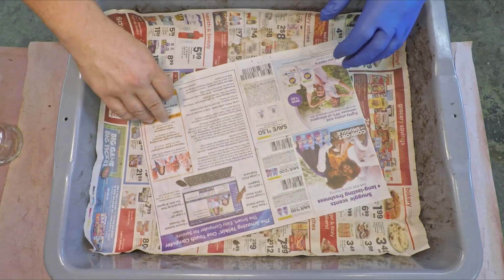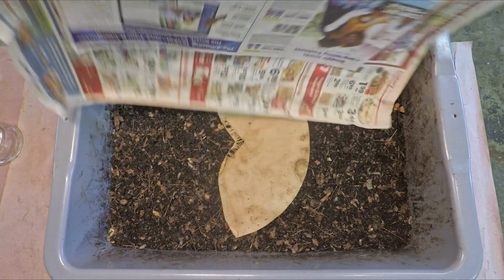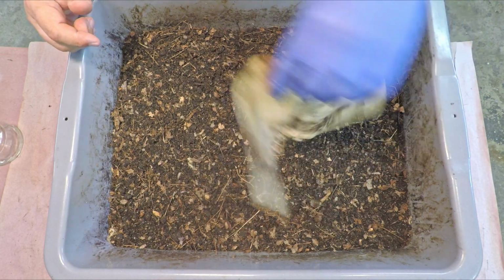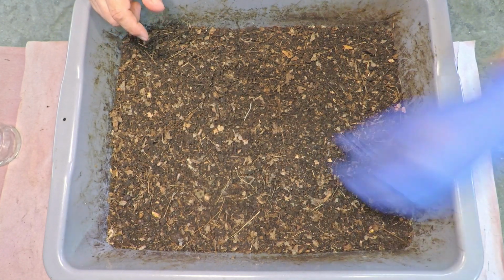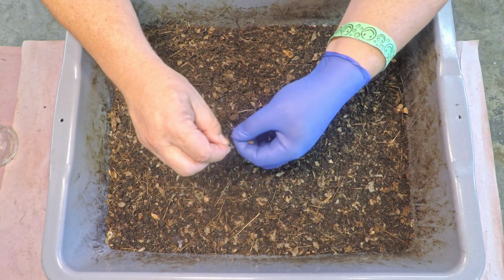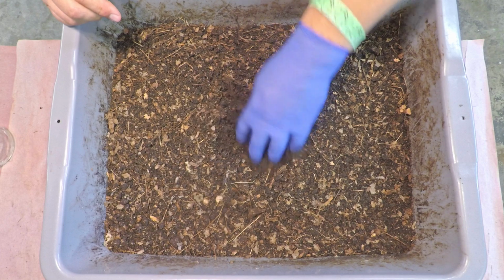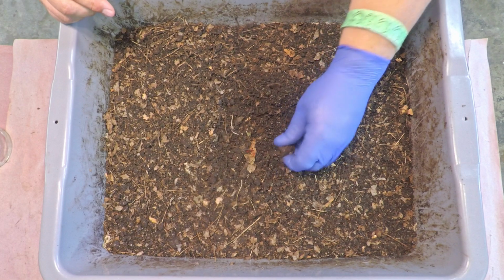But what I wanted to do prior to feeding these little guys was to follow through on a suggestion made by one of the viewers. And you know who it is. I think you're going to know exactly who you are when I go in here and extract the cork so that we can take a closer look at it. Yeah, it's Anne over at Plant Obsessed.